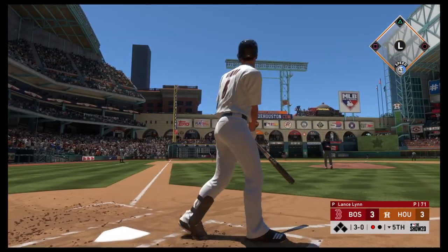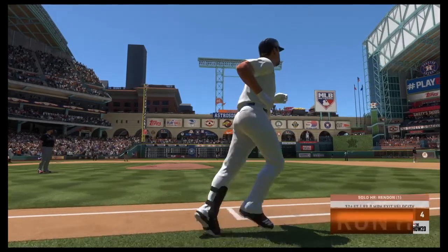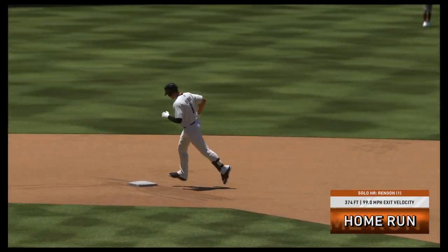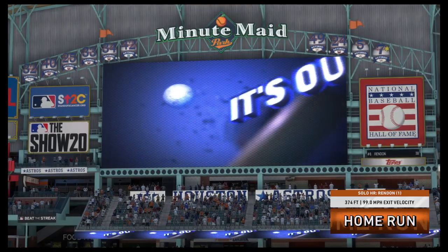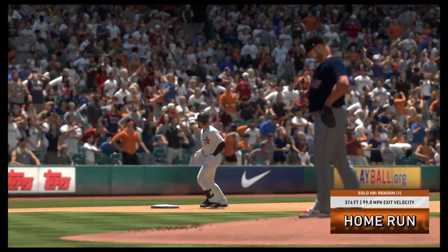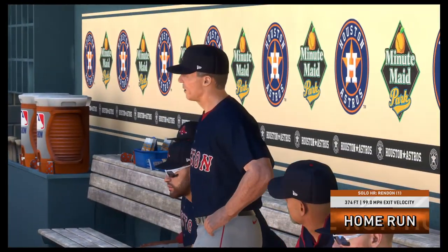Swing, and there it goes. Deep to left. No chance at bringing this one back. Gone as it's into the Crawford boxes. Anthony Rendon connects on a solo shot as they take the lead 4-3.